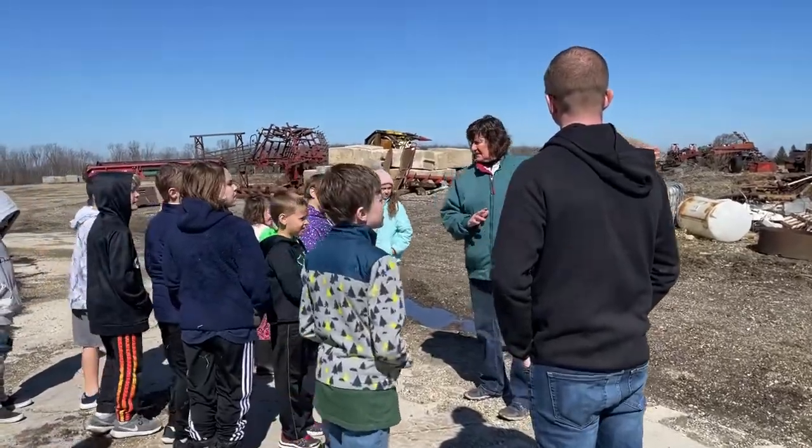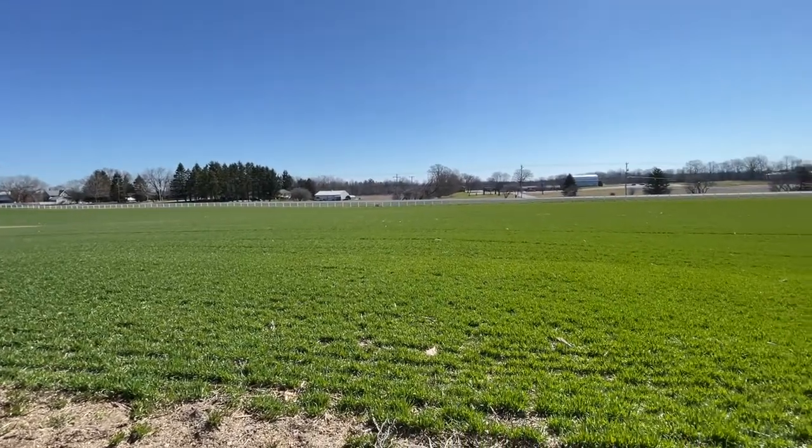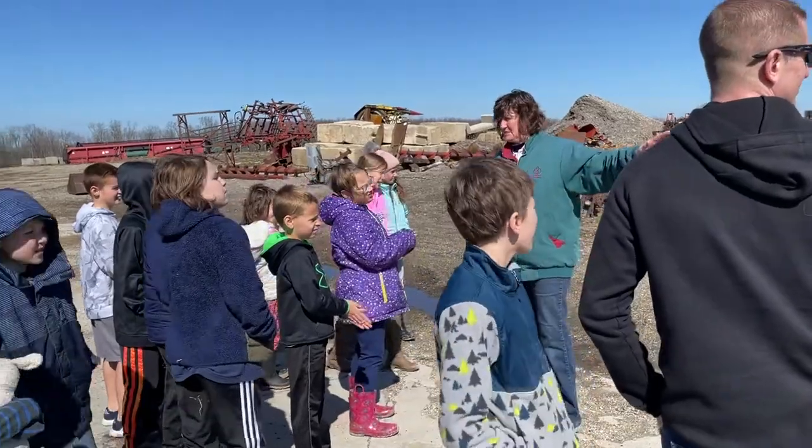Can I go to the field and get something pretty? No. Nah, not really. I mean, the wheat's starting to look pretty nice, but they're not going to get very far on that.